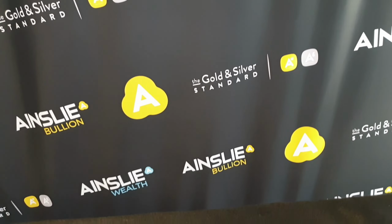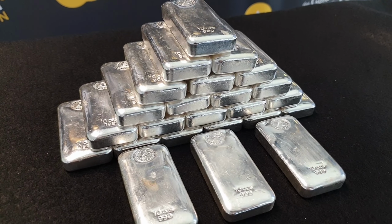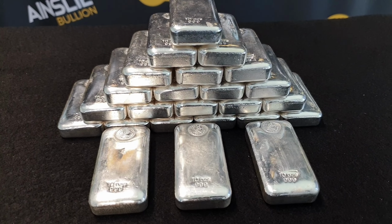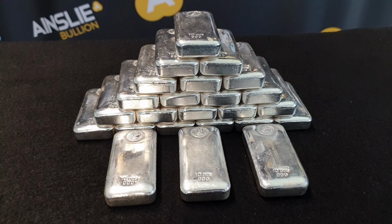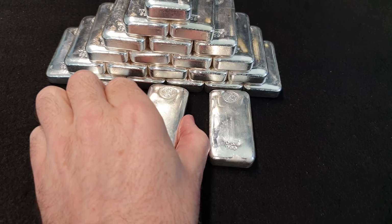Here's the big reveal. You are looking at Perth Mint 10-ounce cast silver bars. They are no longer being produced by the Perth Mint, so they're getting harder and harder to get as the days, weeks, months and years roll by. So if you don't have any, or if you're looking to get some more, now is a really good time. For the next 24 hours only, we're offering them at a very special price. I'll mention that in just a second. Let's take a quick little look.